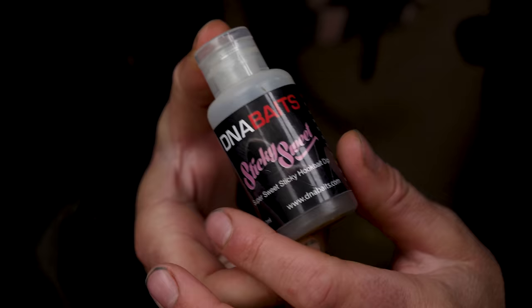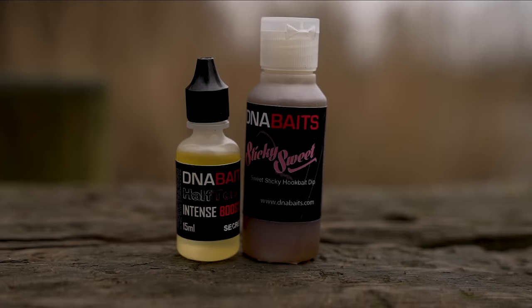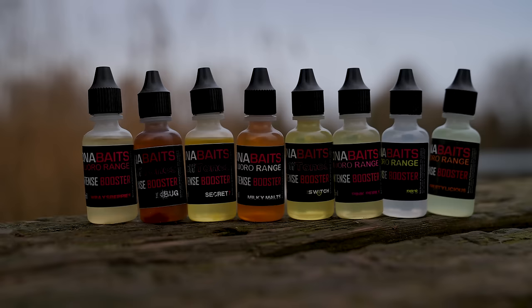liquid. When I first joined DNA and was using the sticky sweet, it was quite thick. It was a really thick, gloopy liquid, which wasn't ideal for my plastic. So what I used to use is the intense booster to thin them out a little bit, so I mix the two together. The Secret 7 has a very sweet smell to it as well, especially the booster. You can obviously use any of the other boosters in the range. We've got a vast variety of different boosters you could use. But I like the S7 booster because it gives you a really nice peach sort of aroma.